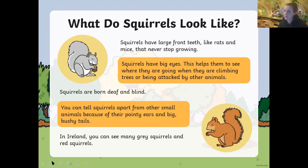So I didn't know that, although they're very alert, aren't they? Now, this is a strange one. Squirrels are born deaf and blind. Well, I didn't know that. So when they're born, they can't hear anything and they can't see anything. Now, as they develop, their hearing and their sight is really, really good, especially for them to run away when you get near. So it's quite strange that they're born deaf and blind.